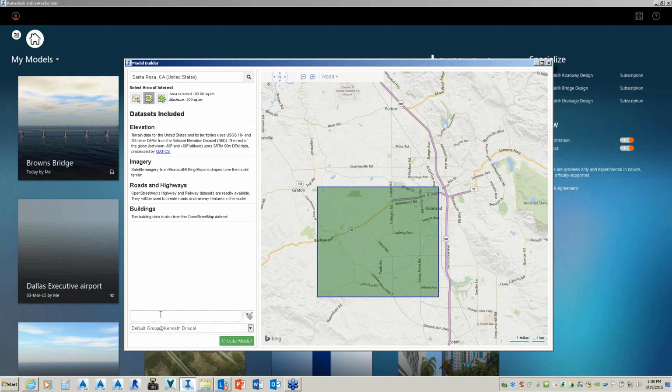So all I'm going to do is create a model called bridge-road-drainage. So I'm going to create a quick model. What this will do is go out on the site, create a model, and grab the data from imagery, roadways and buildings in that specific area. And I'll just go ahead and select create a model.